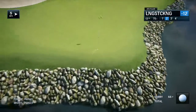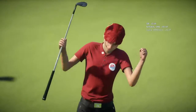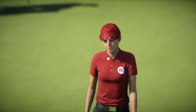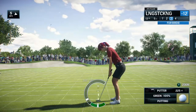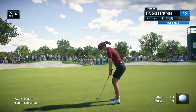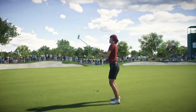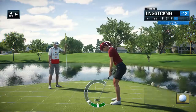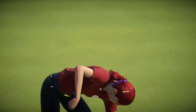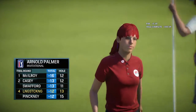This is a good-looking shot. That is classy. It had a chance of going in. And this will be a 5-foot putt here. Well, that's a bit disappointing. I guarantee you, though, she thought she had that one. Nothing wrong with that par putt.